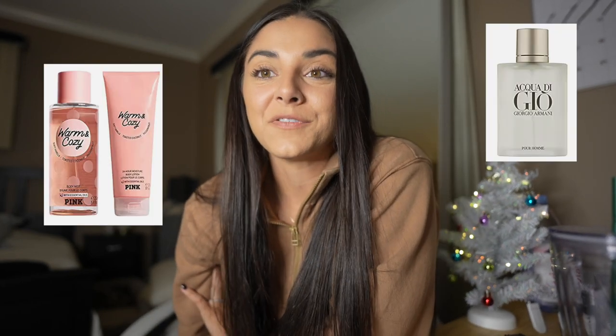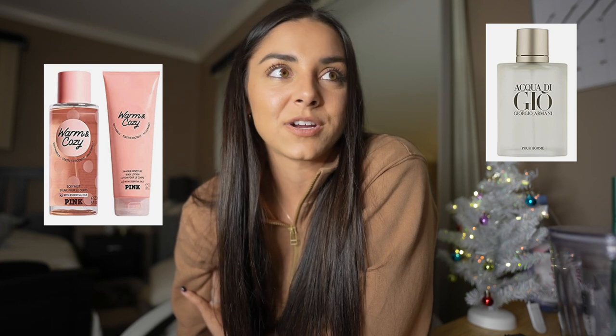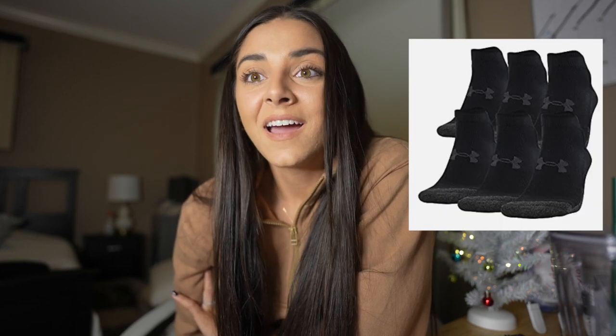Body mist or perfume. I always use Victoria's Secret, like Soft and Flirty or something like that. That's a great brand for that, just body mist in general. That's the one I use. I've been using it for years. I love it. Socks are great to just stuff in there, and they take up a little bit more room. So if you're short, you can just stuff socks in there.